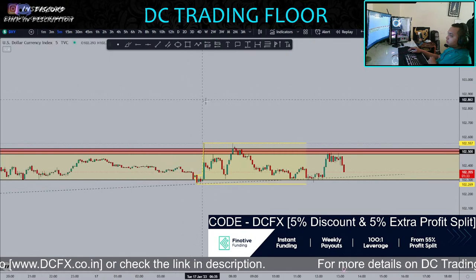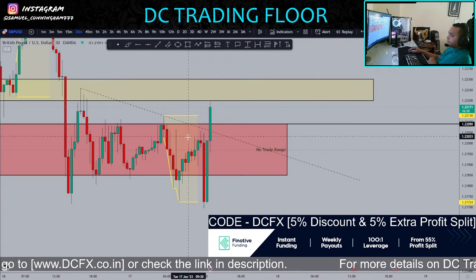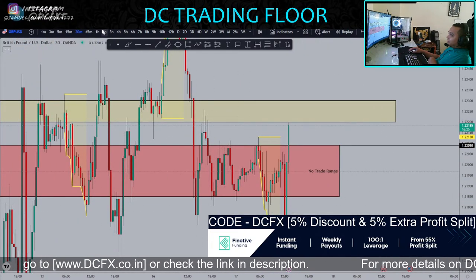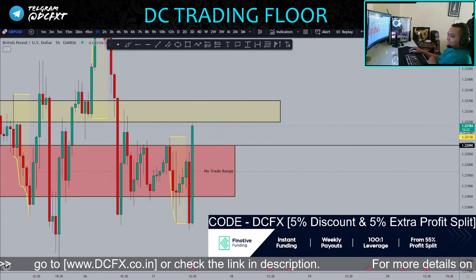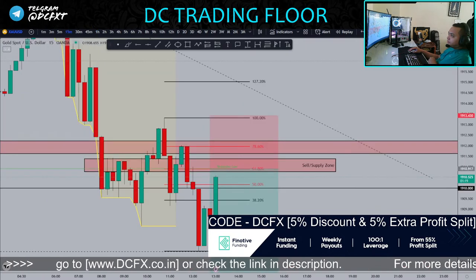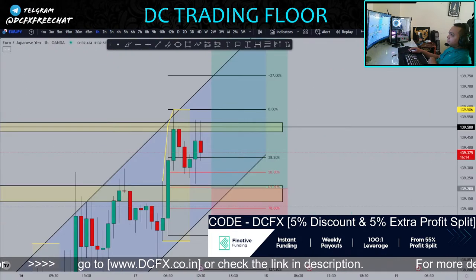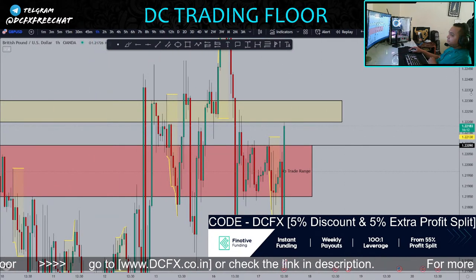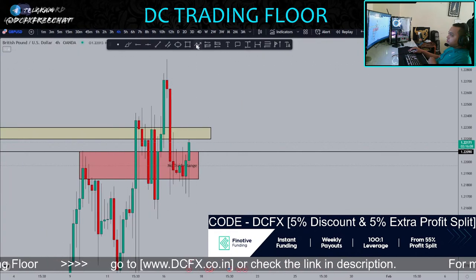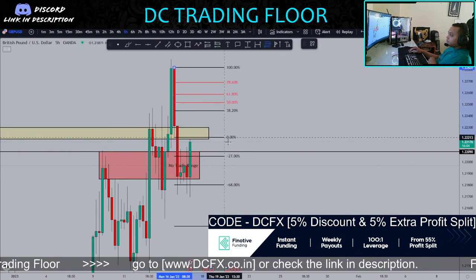GU bars. Hector says GU bars. Let's take it. GU bars. Oh wow! That's a big candle. Man, what is going on here? What's happening? I don't like GU. Only above 122.36.